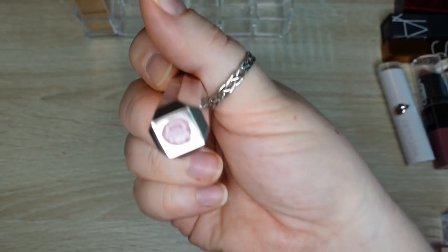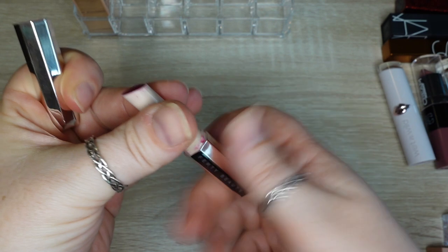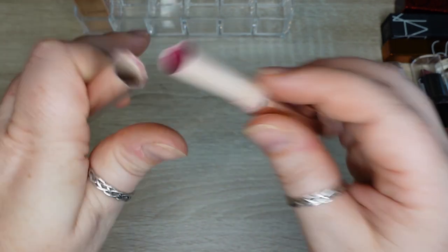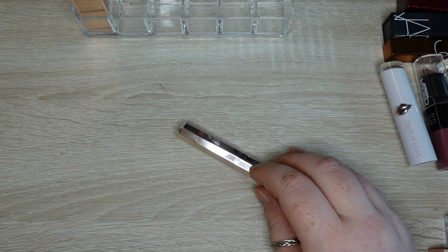And I have one from Fenty Beauty. This is the Mademoiselle lipstick, and this is in Flamingo Acid. This whole line was super bright colors, so you can't really wear them on an everyday basis. And aside from this one, I don't think there's another color in that entire launch that I would wear at all. So I think this is a super comfortable matte formula.